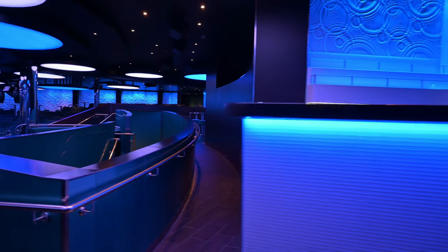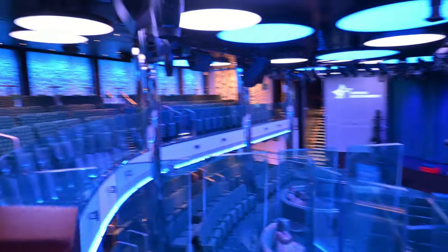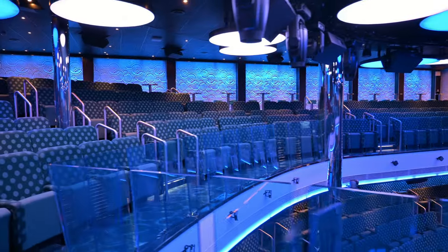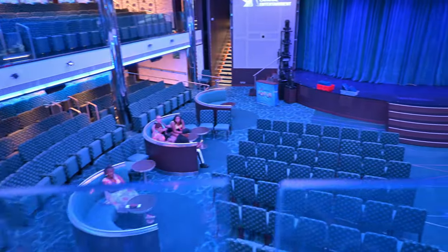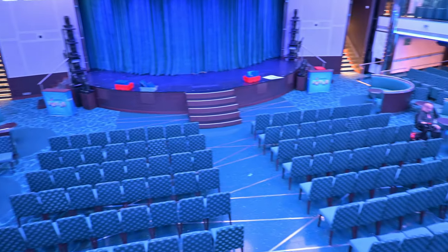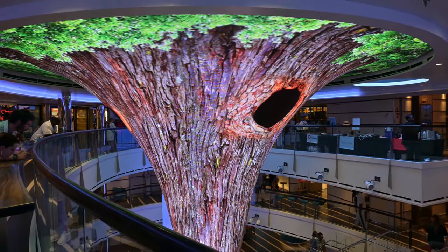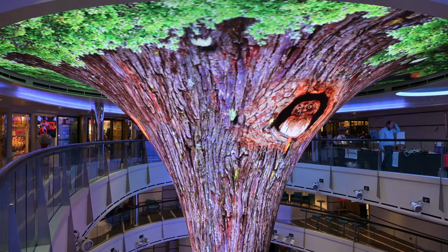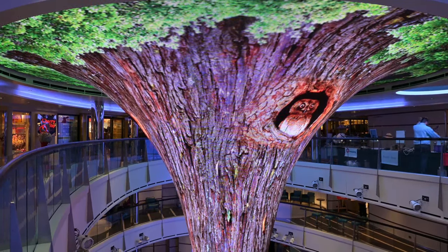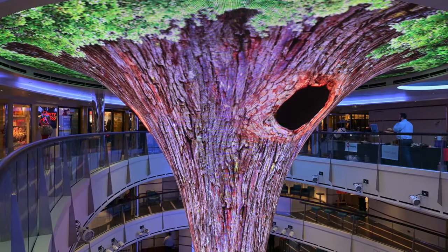Deck 5, all the way forward, we have the Liquid Lounge, which is really the big theater here. I like it, very blue. I think there's an owl in that tree somewhere. Is he gonna make an appearance again? All right, well there's the owl. We had to stand here for like 5 minutes in order to see the owl. Whoop, there he goes. All right, well, we got him.